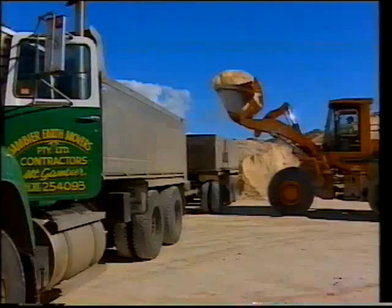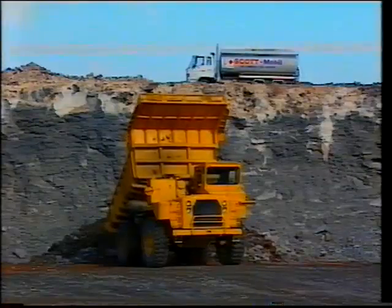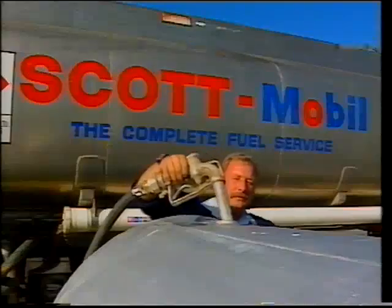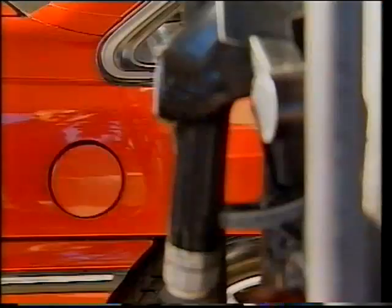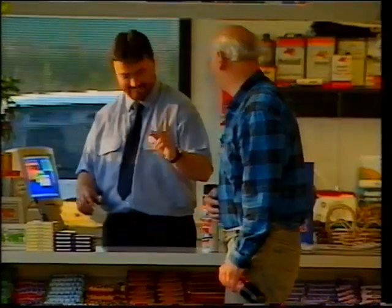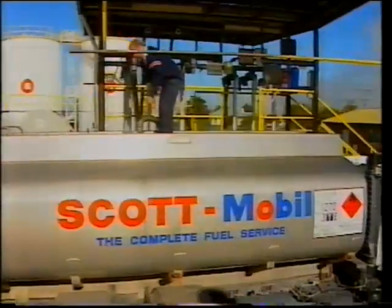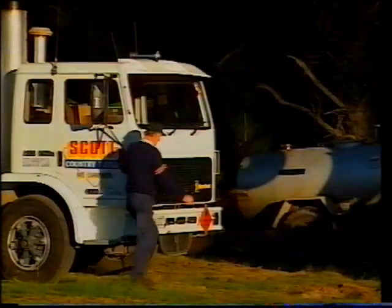Everywhere you look, the wheels are turning around. Any way you turn, there's someone breaking new ground. Part of the new revolution in a changing world. Scott Mobile's changing with you. No matter what to do, Scott Mobile's changing with you. A new revolution in a changing world. Scott Mobile's changing with you.